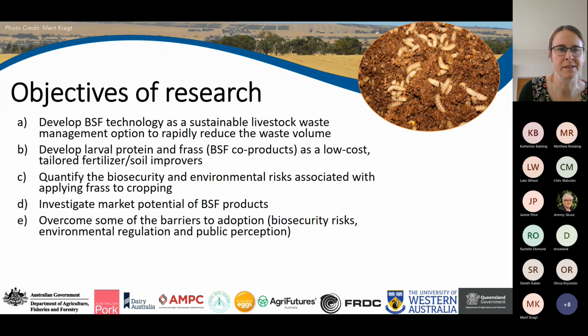The second part was to then develop those co-products, the larva and the frass, as tailored low-cost fertilizers and soil improvers, and to then quantify any biosecurity risks, environmental risks associated with applying them or in the actual production cycle. We also looked at investigating market potentials for these co-products. And finally, we looked at trying to overcome some of the barriers to adoption. Those are around biosecurity risks, environmental regulation, and also public perception. So the talk today will cover these aspects of the project.